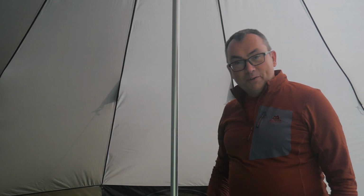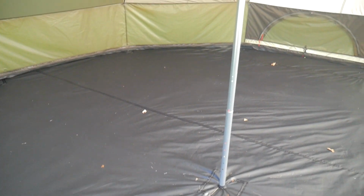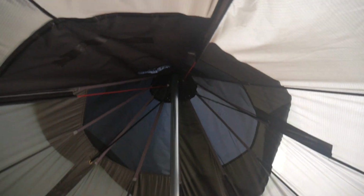You've got a stove flue port in the roof. You can undo the ground sheet here too. And it also takes the Klondike Grand inners. So you can have two regular inner tents, or the double inner tents here, or a mesh inner tent here. Carpets, everything, all the accessories are completely the same, whether you're going for the polycotton one or this PRS version.